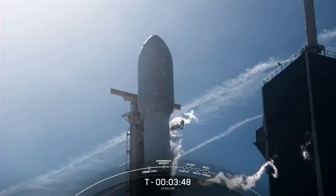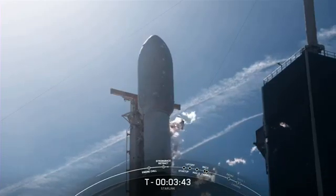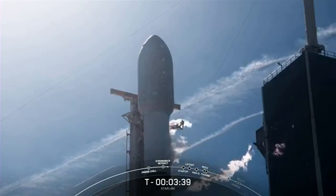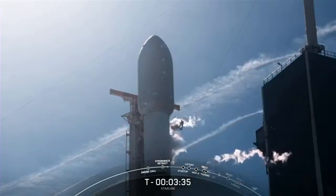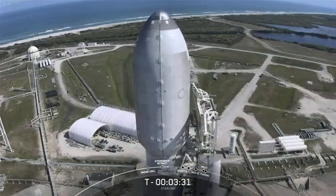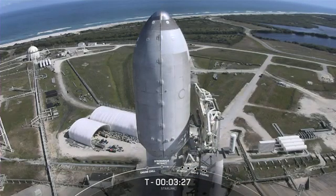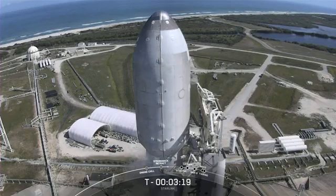Both the first and second stages should finish loading propellant about a minute apart from each other. The first stage should finish up loading its propellant around the T-minus 3-minute mark, and the second stage around the T-minus 2-minute mark. At 60 seconds, Falcon 9 will be in startup. This means that the rocket's autonomous internal flight computers have taken over the launch countdown, and just inside of T-minus 2 seconds, we light the Merlin 1D engines, and then we are set for liftoff.